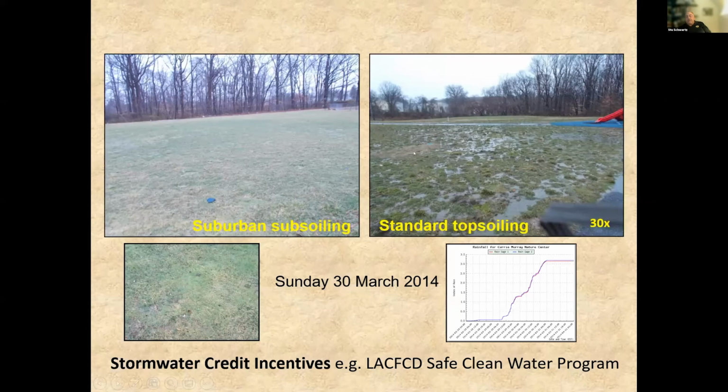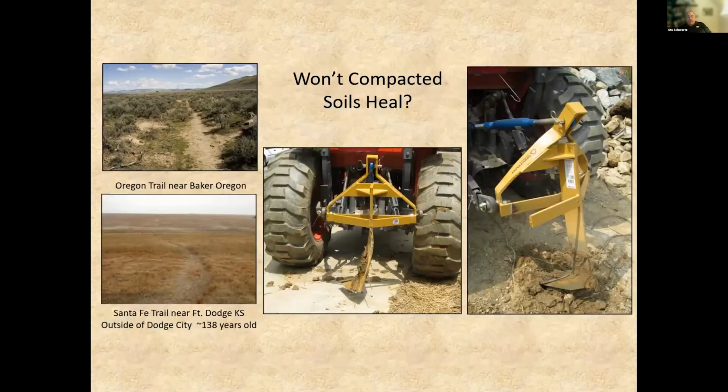So we've been working with the state of Maryland, our Department of the Environment and DOT, to develop a quantitative, site-specific stormwater credit. And we actually have a complete protocol that's about to be made part of the state MS4 accounting guidelines for people in the regulatory world. But by providing a credit for this enhanced performance, analogous to some of the credits that are offered in Los Angeles' Safe Clean Water program through the flood control district, this is one way to incentivize developers and contractors to respond to offering this as a cost-effective service.